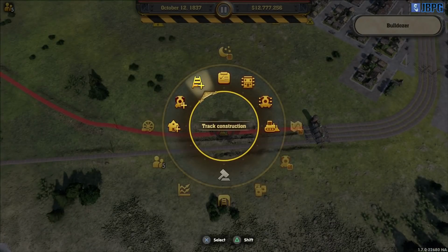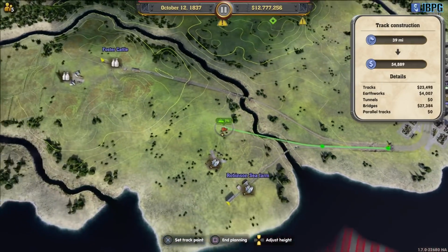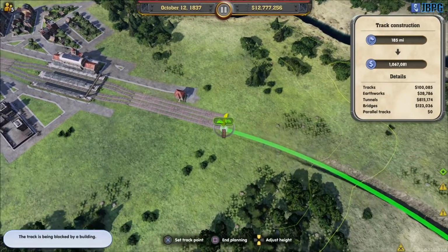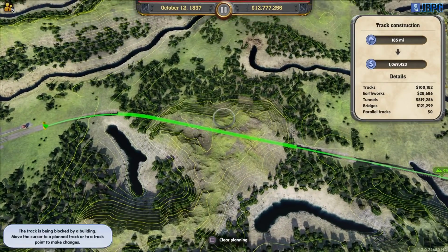Because I just want to build the passenger lines first of all. So we'll run that along this way. Where is Carlisle? Carlisle's over there. So let's run that connection to there. Let's avoid the big, expensive mountain.